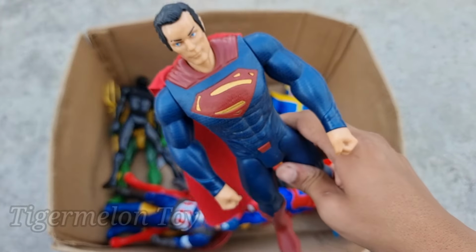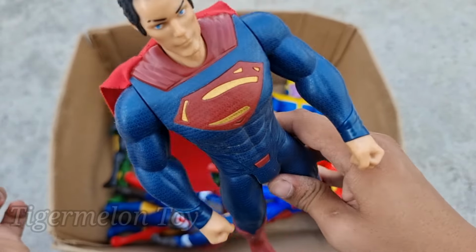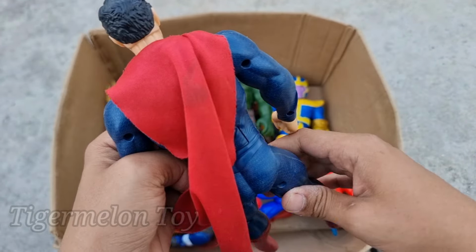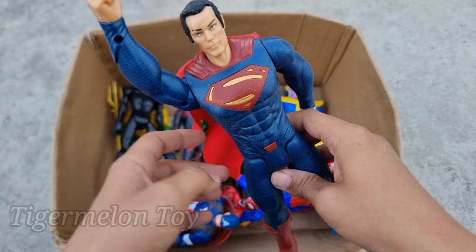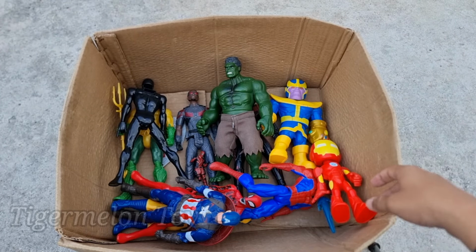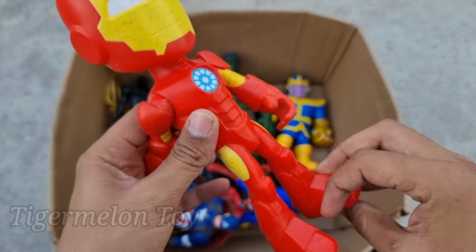Wow, guys, Superman is looking very cool and very strong. Guys, look at the very cool super logo on his chest. Guys, look at the amazing red cape. Guys, this is such a strong superhero, Superman. Wow, Superman is so strong. Now, who is this one, guys?